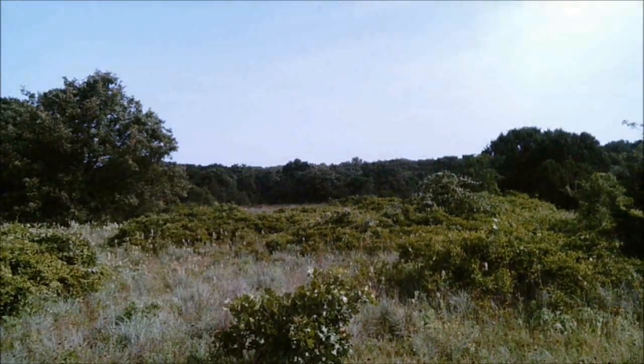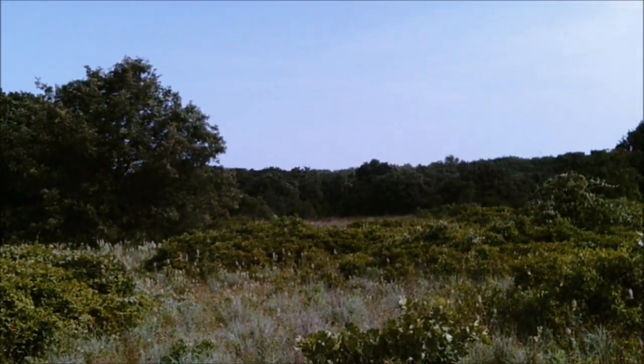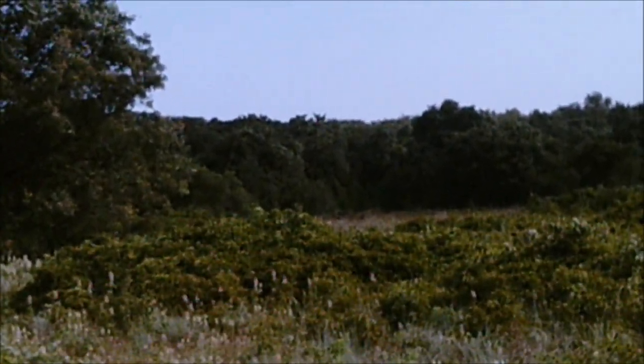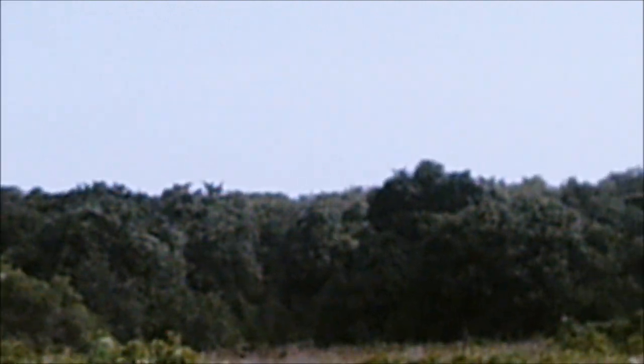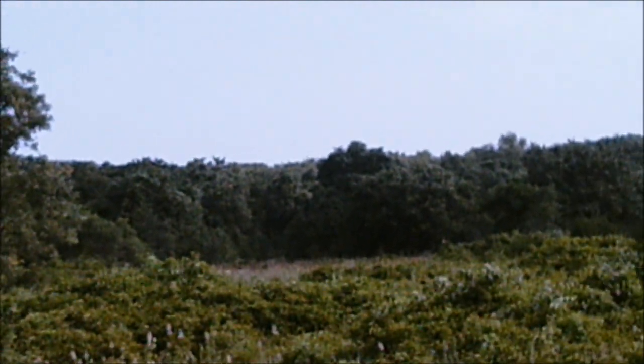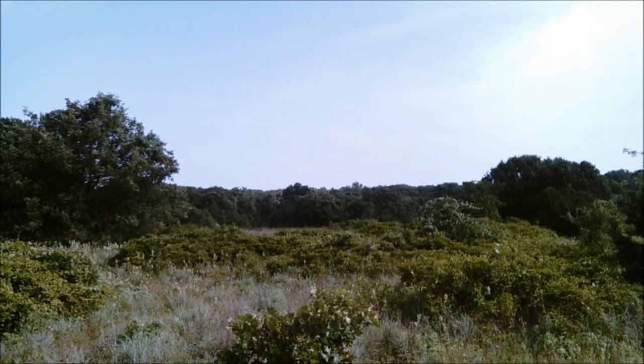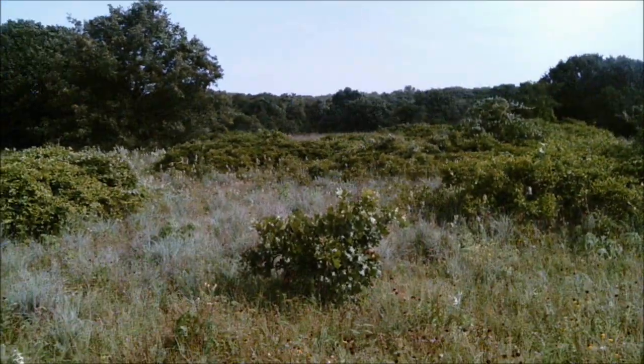And I see another deer right there. I don't know if I can zoom in. I can't even see her anymore. It was a big doe. She was right over there. But anyway, I'm right here. Let me get out of the sun.